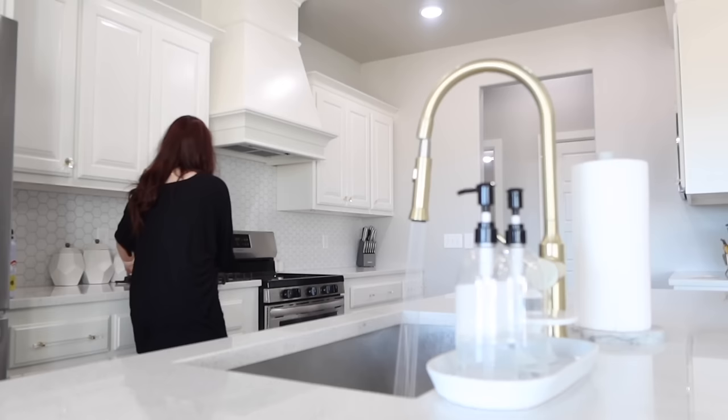Plus, I think it's so cute when babies are in sinks like this. I wish I would have had one when Savannah was little.